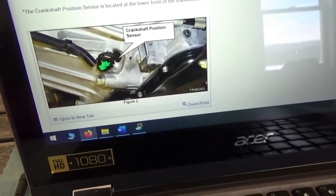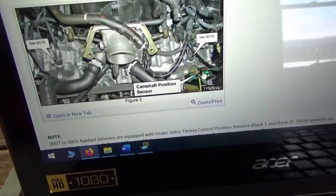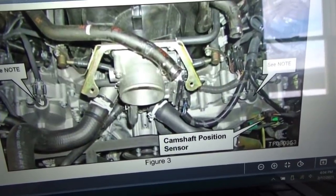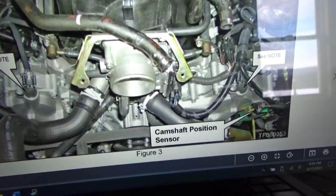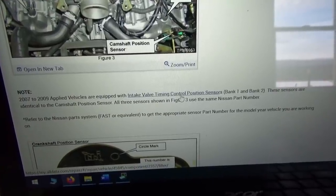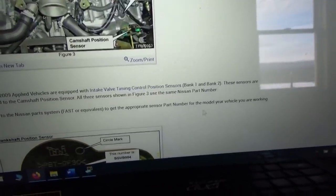The crank sensor is down here by the bell housing underneath the truck. There's a transmission pan. And the cam sensors, well, there's three of them. The phase sensor, the input for the injectors, is right here, front of the engine, on the left head on the front. There are also two sensors up here, one on each head. Those are for the intake, you know, variable timing system, but apparently they have the exact same part number.